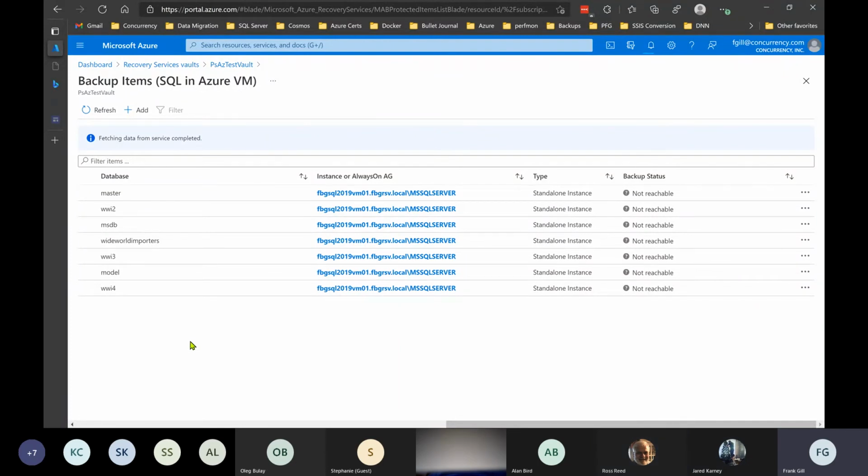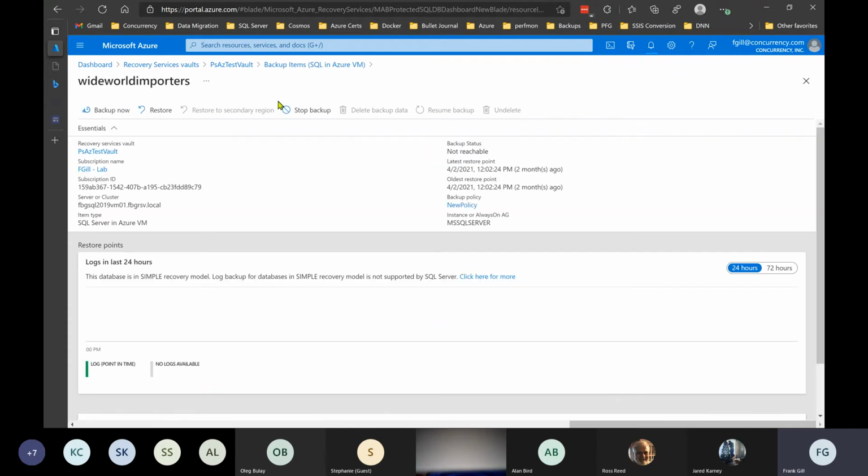So, I've got this backup policy with these 7 databases. Let's say I want to disable these backups for whatever reason. I have to go into each one of these. If I click on Wide World Importers again, across the top here, you can see I've got the ability to stop backup. So I can stop this backup, and then when I am done doing whatever I want to do, I can come back in here and click Resume. And that has to be done one at a time.